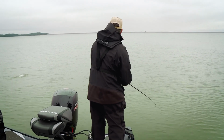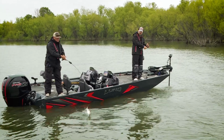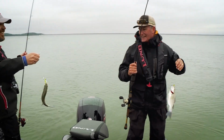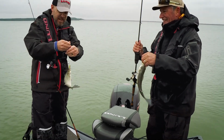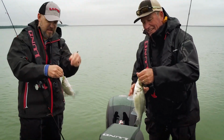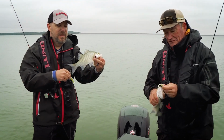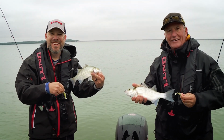There we go. Yes, sir. There's another. There we go. Nice. Look at that double. Look at that. Same time. Again. You get a good size there. Yes, sir. That is fun, y'all. Right off the bat. And they fight like crazy. And we got 2 again. Great meat. There you go.